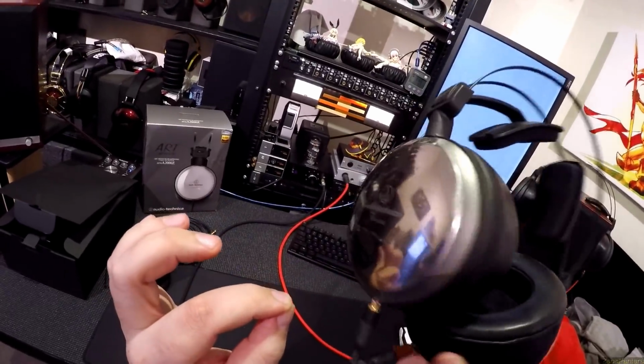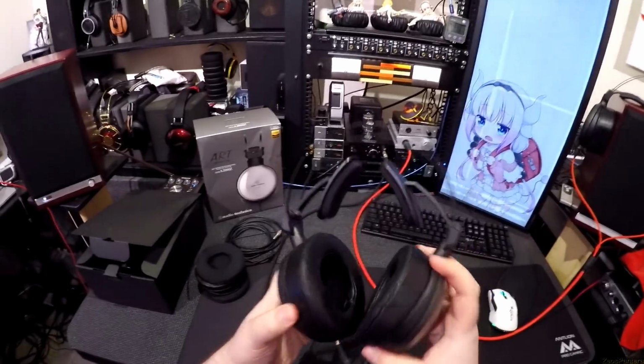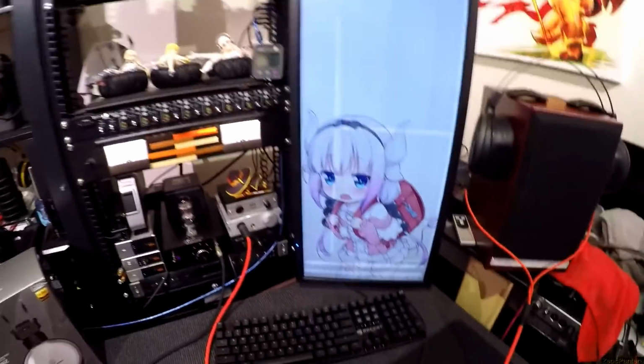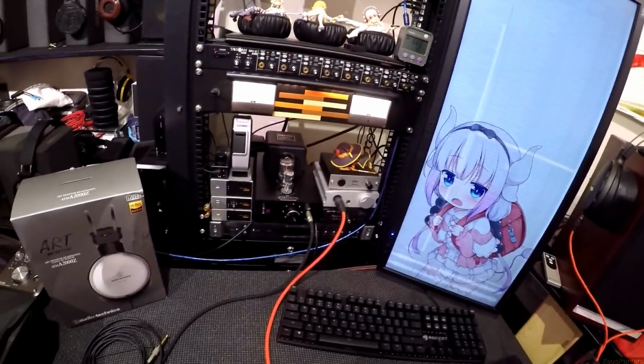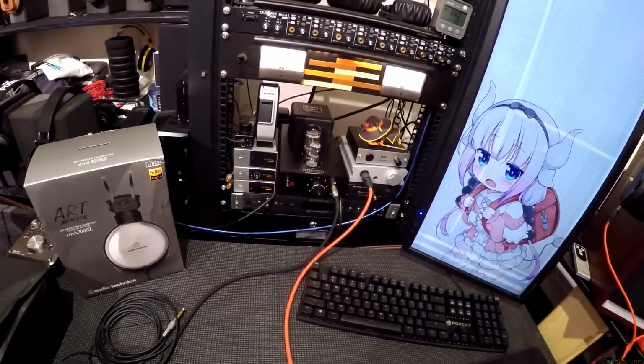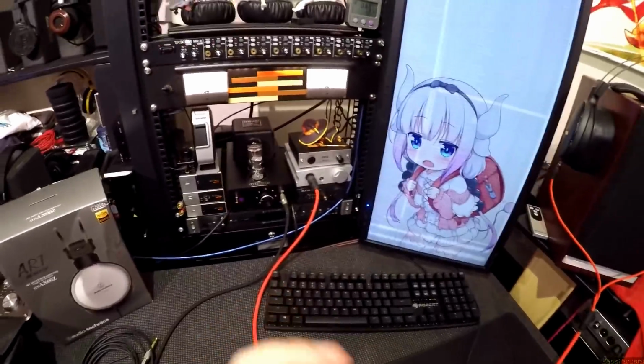Just look at that. Oh, okay, so what else? String quartet, Muse, In Your World. Exactly what these headphones were designed to do.